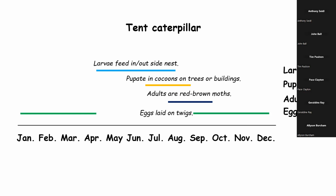So now is the time to get out there and apply any chemical treatment now that they're moving outside the nest. And there's a lot of pesticides that are very effective against these.